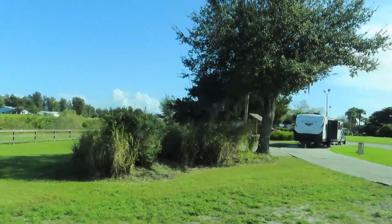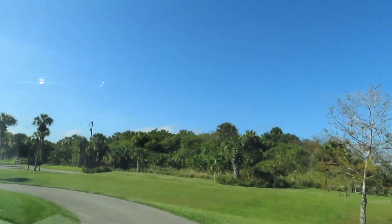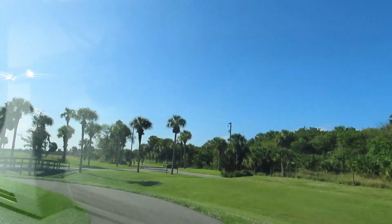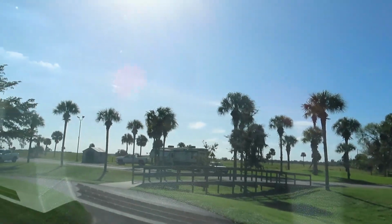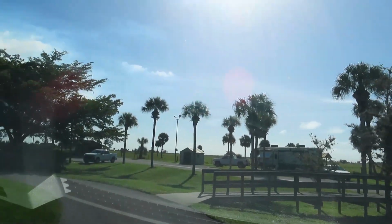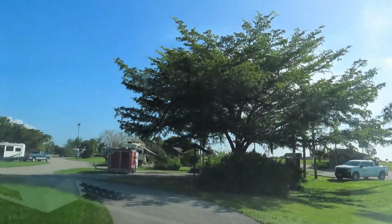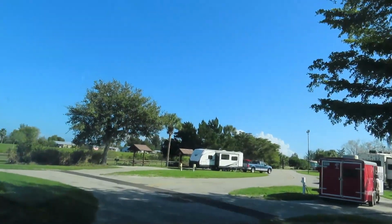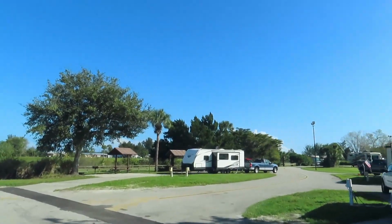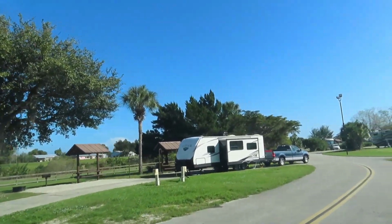So a really long site that, if you're going to book that one, I'm not sure how they book it if you have to book 41 and 42. Just be aware if you book that one, it's a little bit different because since it's a pull-through buddy site, it would be tough to get in and out if somebody was in one side or the other. Kind of have you blocked in a little bit.